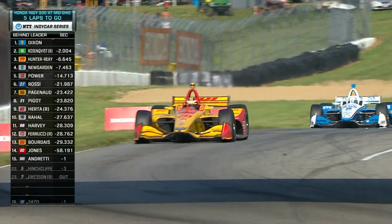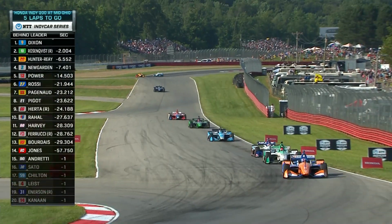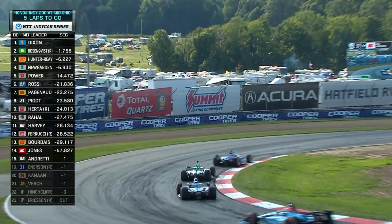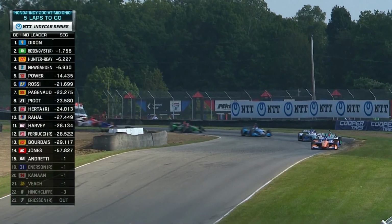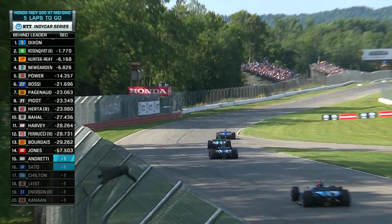Rosenqvist is on black tires. Dixon on reds. Are those reds gone? These guys are closing up fast. Does Rosenqvist have a chance at his first win? Remember what's happened to Scott Dixon in Detroit when he tried to stay out too long on the reds? He just absolutely fell off a performance cliff. Marco Andretti. They're on it behind you.